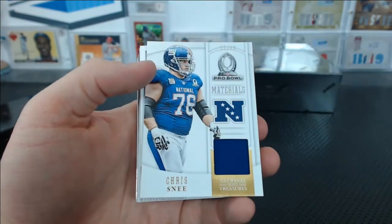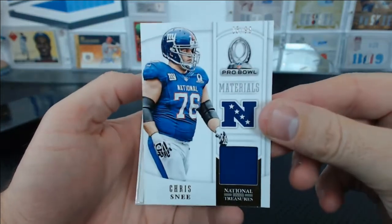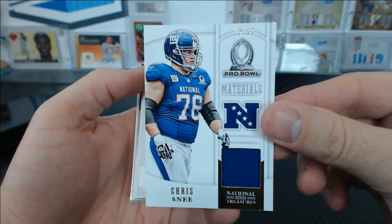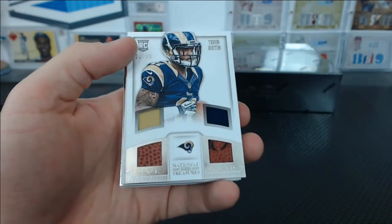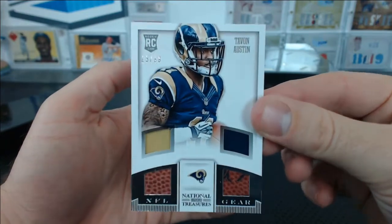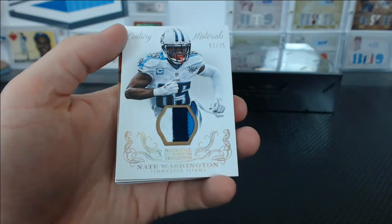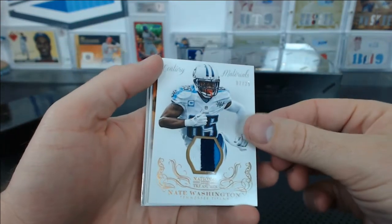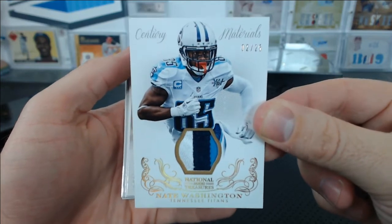Phillip Rivers to 99. Chris Snee, 25 of 99, Pro Bowl materials for the Giants. For Alina M. You got a Tavon Austin quad, 23 of 99. On Joseph P. And Nate Washington, gold parallel patch, 2 of 25 for the Titans. For Brian P's combo spot.